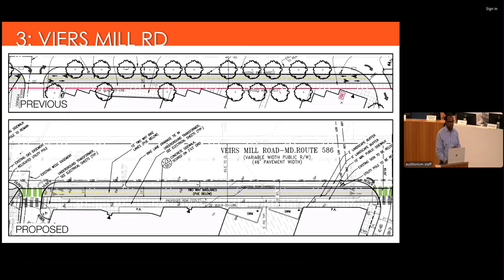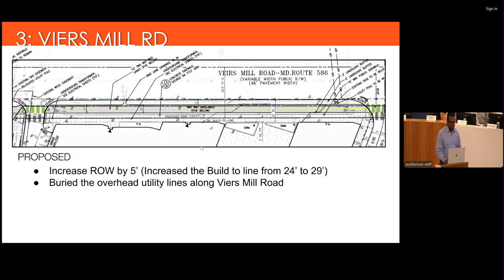So in some of the top images, you see it's a little bit more jagged edges along that gray line. It's a little bit more straight in some areas. So essentially, that was the big move there. It was adjusting that right-of-way from the 24 feet to what is now the 29 feet. And also along Veers Mill Road, even though we're only focusing on the northern section closer to Kensington, we came to agreement with staff and we intend to bury the utilities along the frontage of Veers Mill Road, right? So those are going to be the big things that you see as a change.